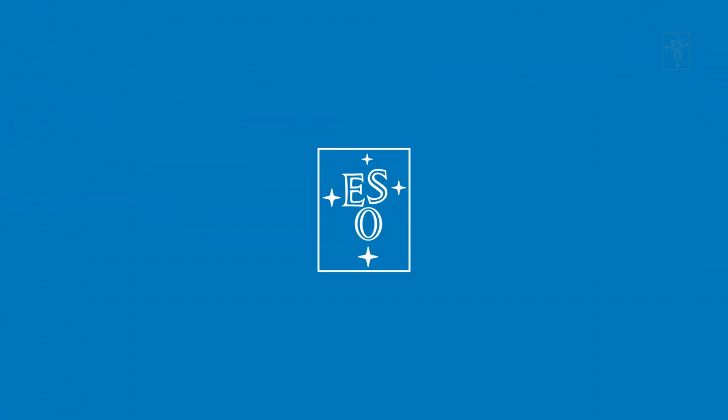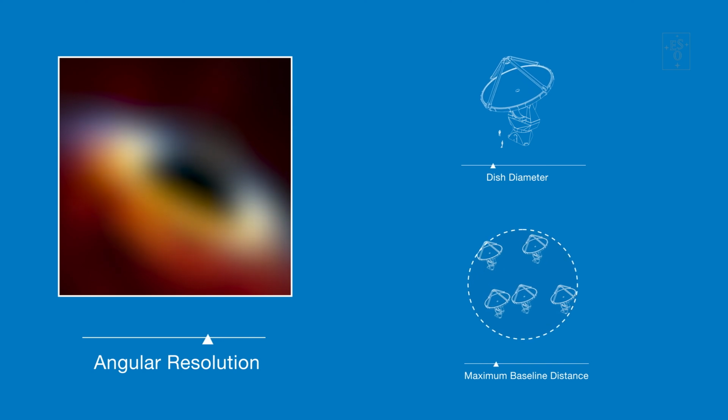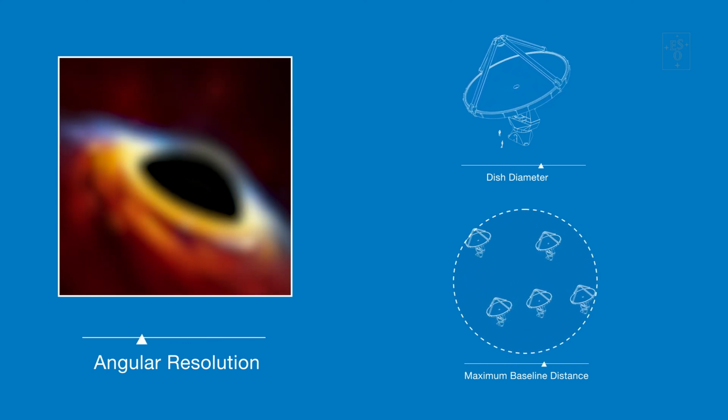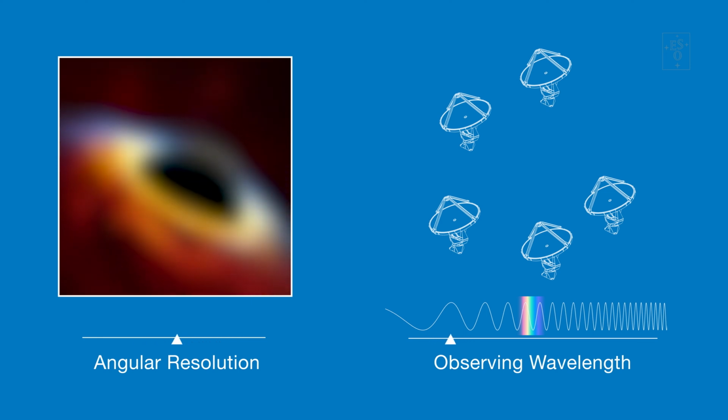Given that the EHT is pretty much the size of our planet, there doesn't seem to be much room for improvement in terms of telescope diameter, bar going to space. So does that mean these are the sharpest images of black holes we'll ever get? In fact, the telescope diameter, or the maximum separation between individual telescopes in interferometry, is not the whole story. To get a sharper image, which means a smaller angular resolution, you can also observe at shorter wavelengths. So basically, you get a sharper image if you have a big telescope or small wavelengths.